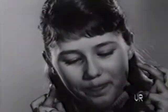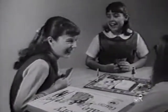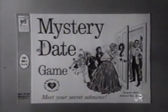Mystery Date, will you be ready for swimming? Or a dance? When you open the door, will your mystery date be a dream? Or a dud? Oh! Fun and surprises, that's Mystery Date. Remember, Milton Bradley makes the best games in the world. So girls, open the door for your mystery date. Get Mystery Date.